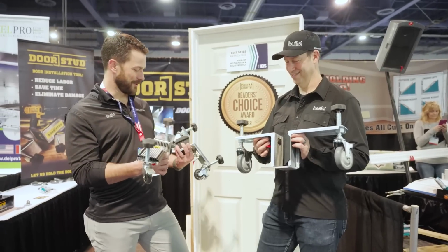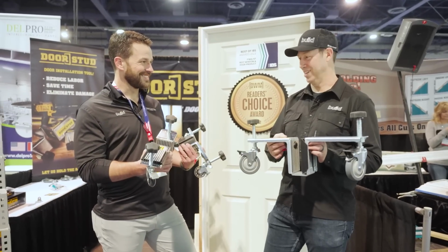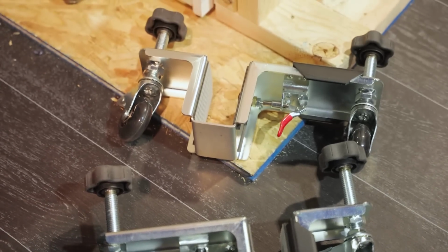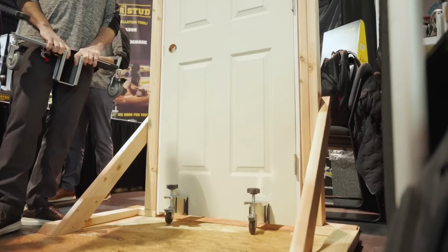So Matt, check out this new tool, man. This is pretty cool. The door stud. So you've got the standard version, right? What size doors is this guy? Like 1 3/8, 1 3/4.